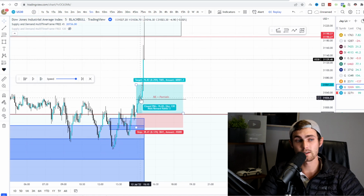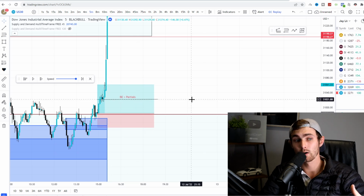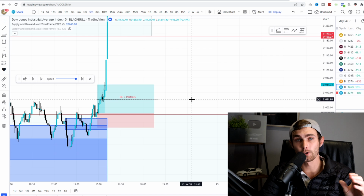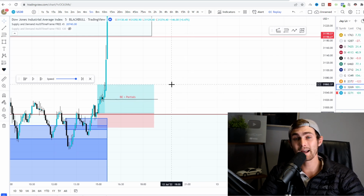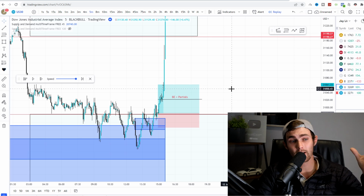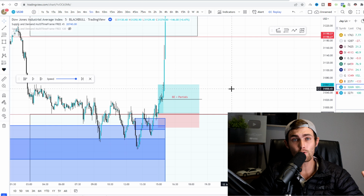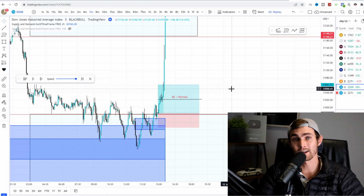Okay, so we've now hit, as you can see over here, we went straight into TP1, closing profits, which would have been about $400 on a 0.1 lot size. Went straight to TP2, which would have been $800 on a 0.1 lot size, being a total of $1,200 trade. And this is exactly the strategy I've been using to make profits like this again and again, over and over, to build my account from $200 to over $2,900.